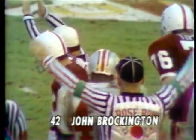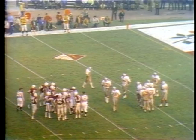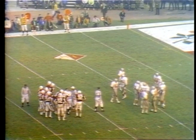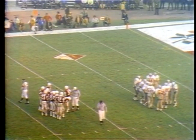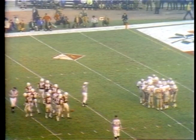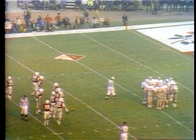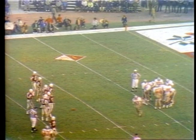Rockington running it to his 16 or 17. Once again, Jeff Seaman made the hit on him. I believe they'll measure. Now they call it a first down. They don't measure. It's on the Ohio State 17-yard line. The Buckeyes have a first down.